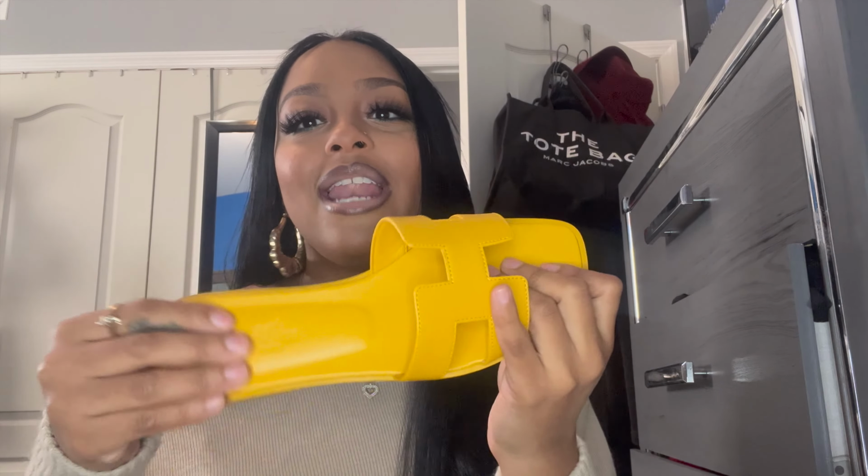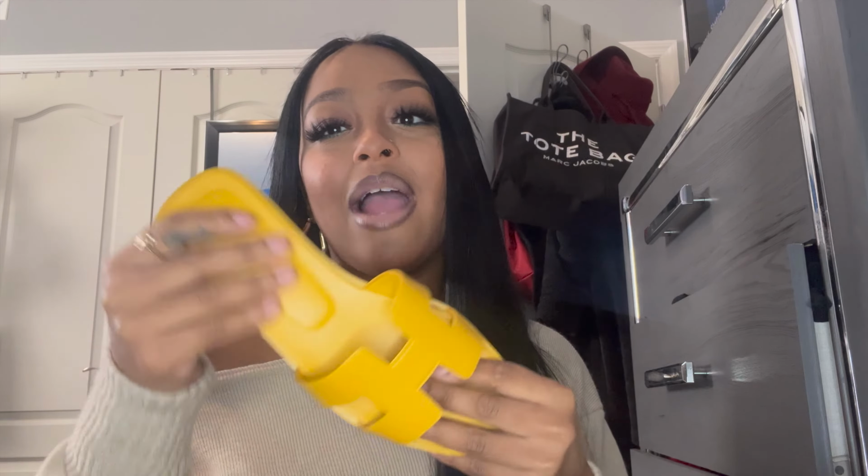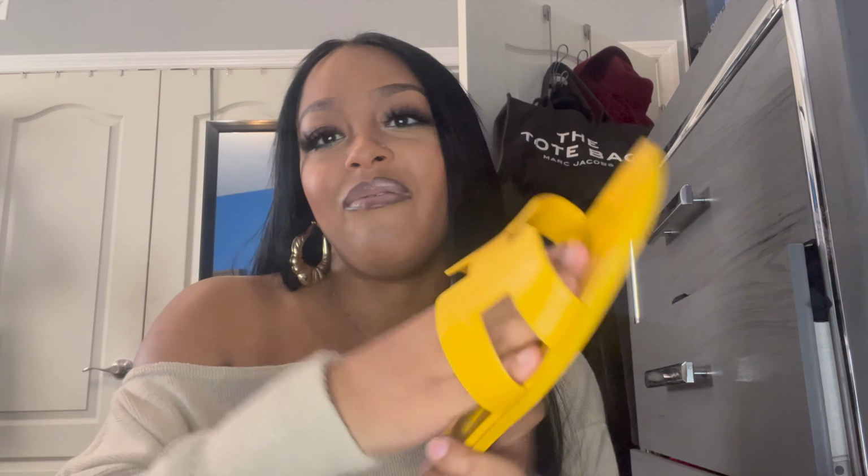They have some padding in here, so they're not just flat. There is some padding and cushion in your heel area. There's nothing up here, there's no arch support or anything like that. It's pretty much flat, but you do get a little bit of padding for your heel area, so when you flip and flop, you got some padding there, girl. You got some padding. And I hope you watch this before you buy.